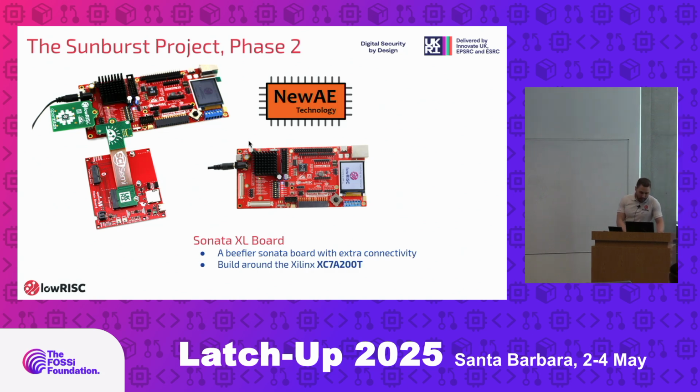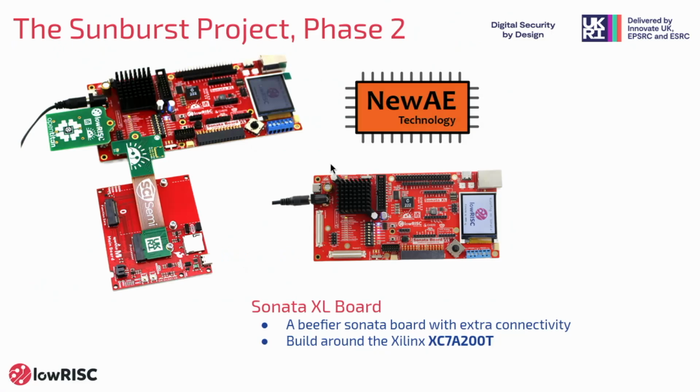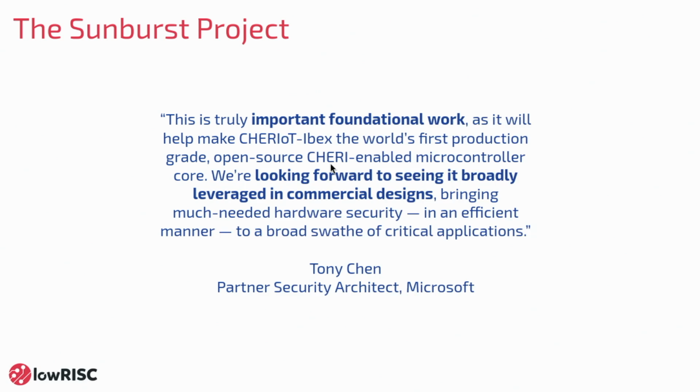And then we also made a beefier Sonata board while we were at it, because when you're building silicon, everything gets a bit bigger. Oh, and then this was a nice quote from the partner security architect at Microsoft saying we did a good job, basically. But it's always nice to hear.